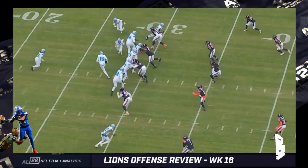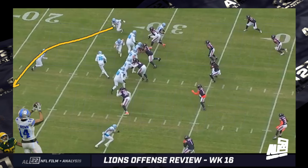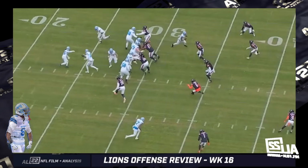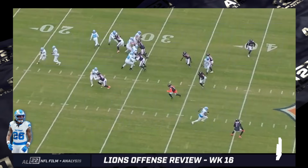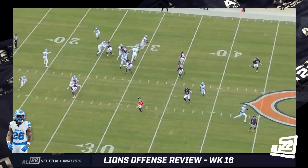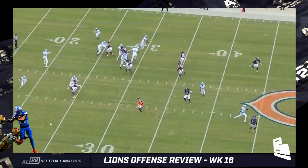you're getting a post-snap look like a reverse. Here's Jameson Williams, number one. Number two, the tight end running out in the flats. So two guys vacating at the point of attack. And when I say point of attack, what I mean is it's a fake handoff to Jahmyr Gibbs, fake reverse to Jameson Williams. And you can see Laporta's actually blocking the edge defender. Keep this in mind for a little bit later. And they've set up Jahmyr Gibbs to the boundary.